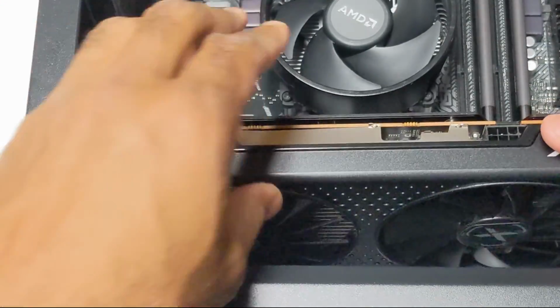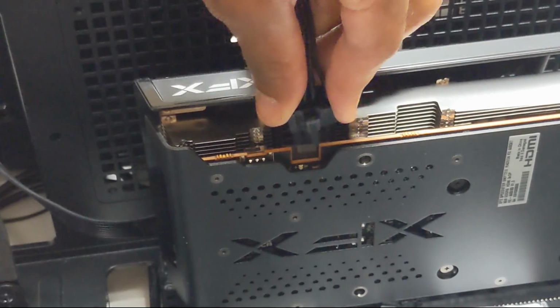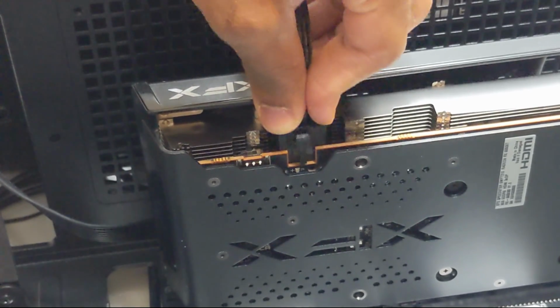In my opinion, this card is the new minimum standard for new PCs being built these days and can still be found for near around $250 US.